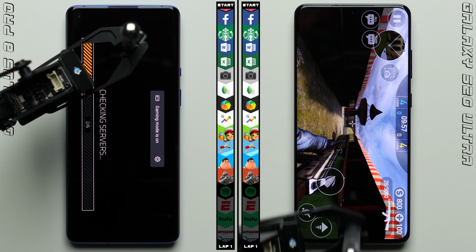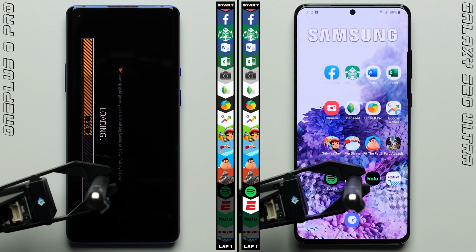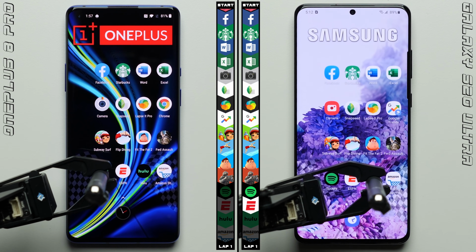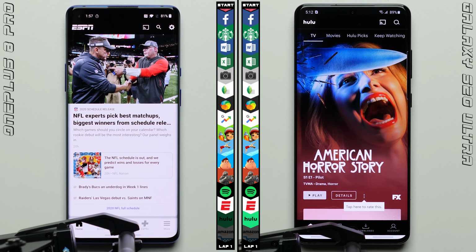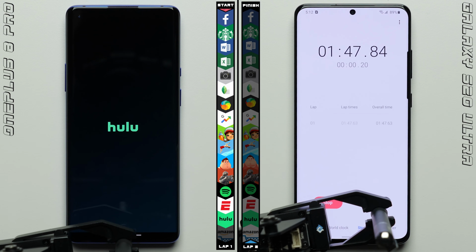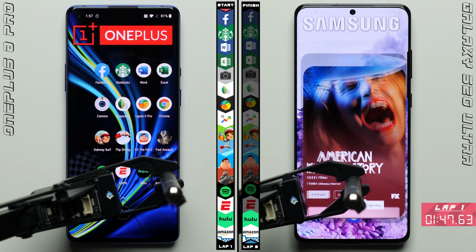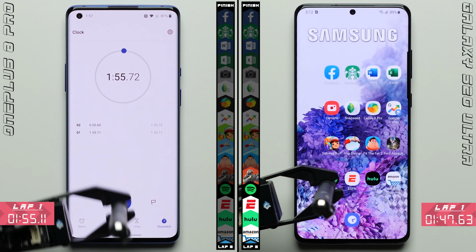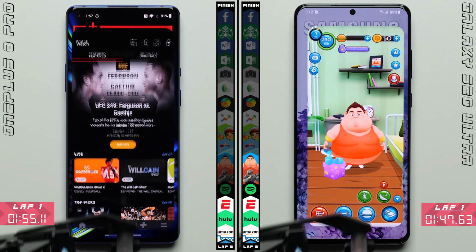So as it gets started with Forward Assault, the S20 Ultra already moves on to the last row, where it's able to pull not one, but 2 apps ahead with very little runway left here in the first lap. We'll see if the OnePlus can at least cut down on that lead before it's too late, but with it loading ESPN slower as well, the S20 Ultra is able to finish that first lap with a time of 1 minute and 47 seconds, with the OnePlus 8 Pro finishing just under 8 seconds later with a time of 1 minute and 55. So a very interesting first lap there.